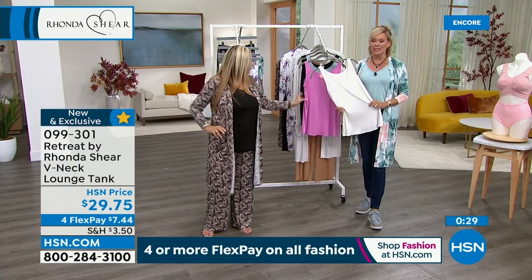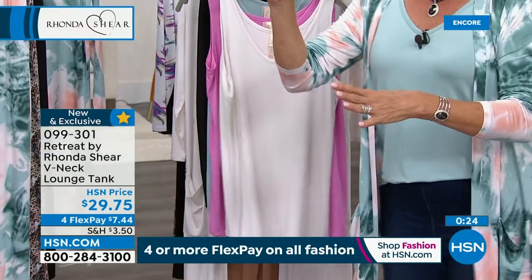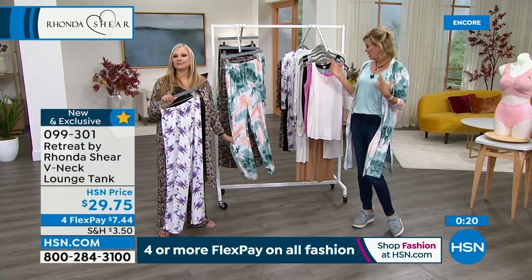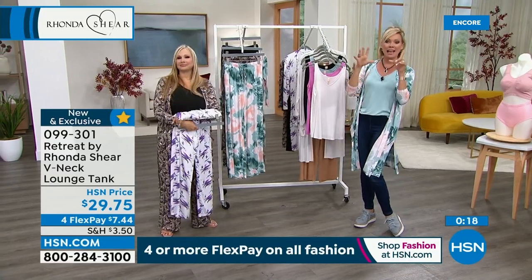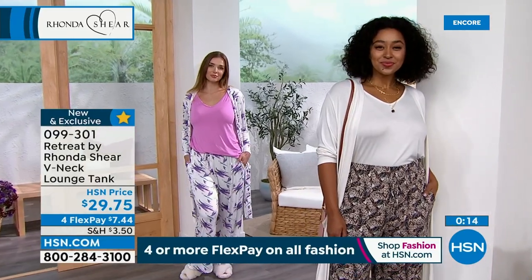So here's what we're going to do. We're going to show you more of the wide leg pant, just so you can complete the look that you've seen on our girls tonight, in particular Kenya, who has the cream cardigan with the cream tank and the butterfly pant. Looks fantastic. We'll give you many more details.